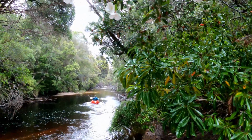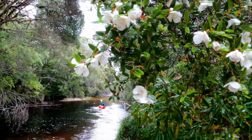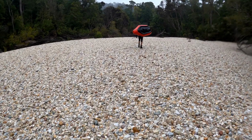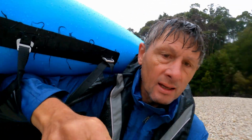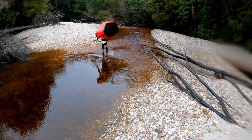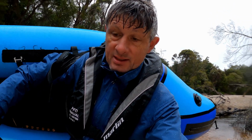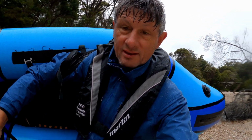Look at these beauties. Not what you want to be doing on a rainy day. Do this for fun, adventure, certainly a challenge. But I'd say, rather do this than read a book and sit around at home. Here we go, there's a pool ahead. While it's heavy, it's actually quicker to walk.